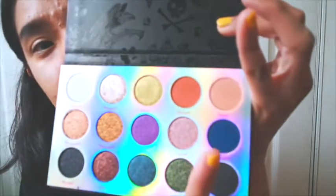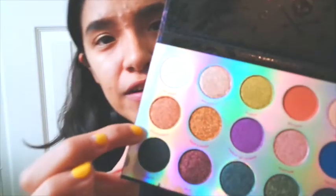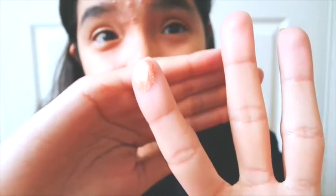Dang. Now for the second row, which is all these shimmers and that blue. That blue is calling my name. So we got Underworld, which looks like a rose gold. No, it's like a rose gold. This one. So let's see how it's gonna look. Oh, I was wrong. It's an orange gold, like a copper color. That is nice. So we can do a swatch.